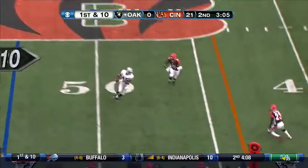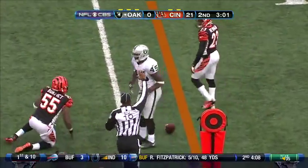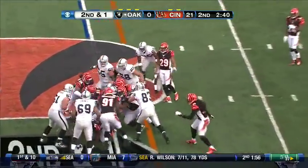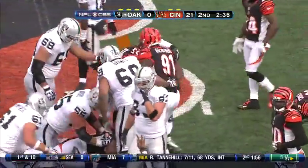Palmer again underneath. Now they're in Cincinnati territory. And that is Marcel Reece, who's an excellent receiver. Just allows the throw and then breaks on it. A little rhythm now for the Raiders. Reece trying to fight for the first down. Gets back to the line of scrimmage.